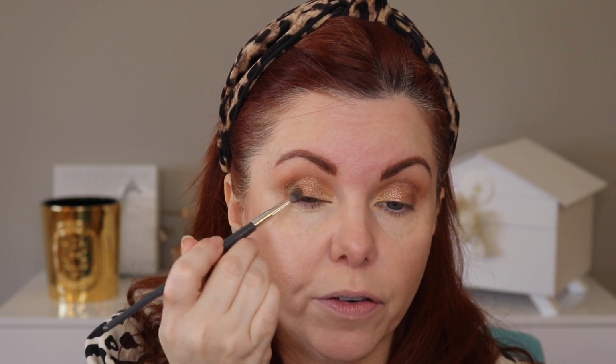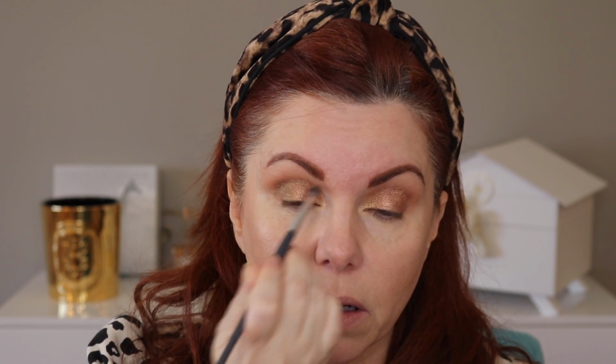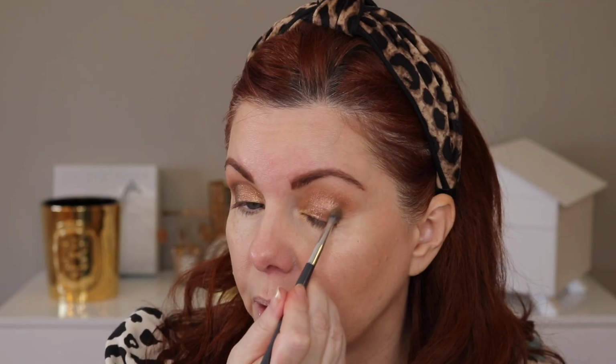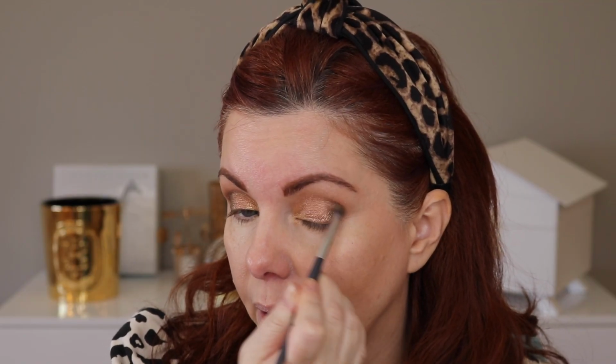All right, so now let's take, what shade was that? I gotta go back over. Faded Eden, of the Angie Hot and Flashy brushes. Now this shade is almost like an olive. I'm gonna use this on the outer corner and build it into the crease.